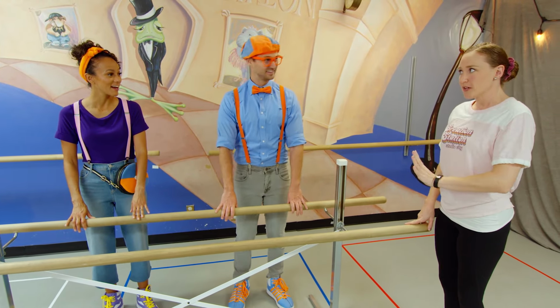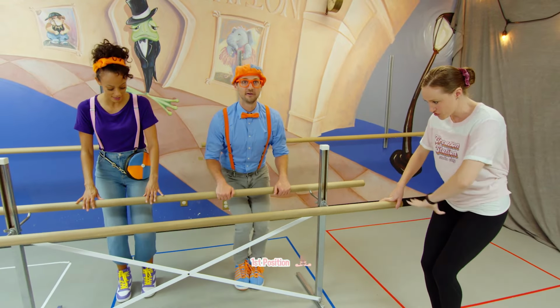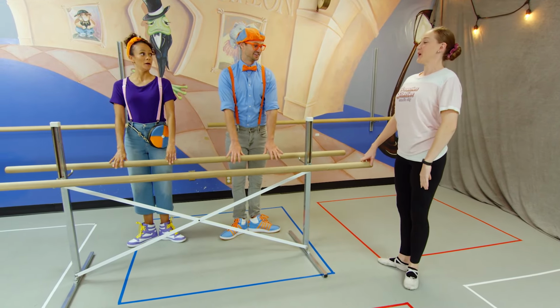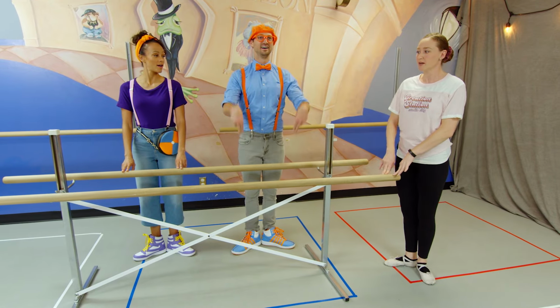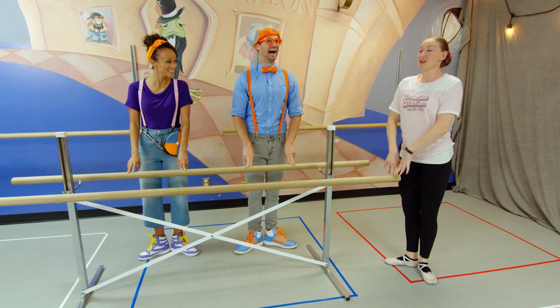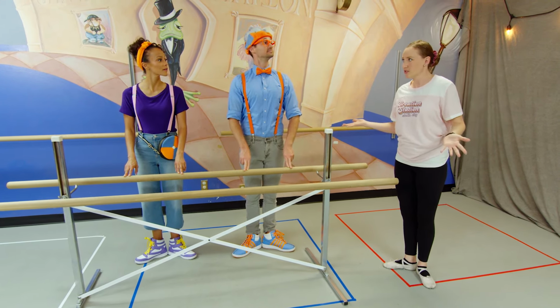So the first thing a ballerina needs to know is first position. You're going to get those feet together nice and tight. Okay. And just open up your toes like a pizza. Pizza. And then stand up super tall, yep. And I like to only put two fingers on the bar, so we're not putting too much weight on it, but just enough to stand super tall. Now, there are some ballet moves that we need to know because they're important, and then there are some that are just super fun.